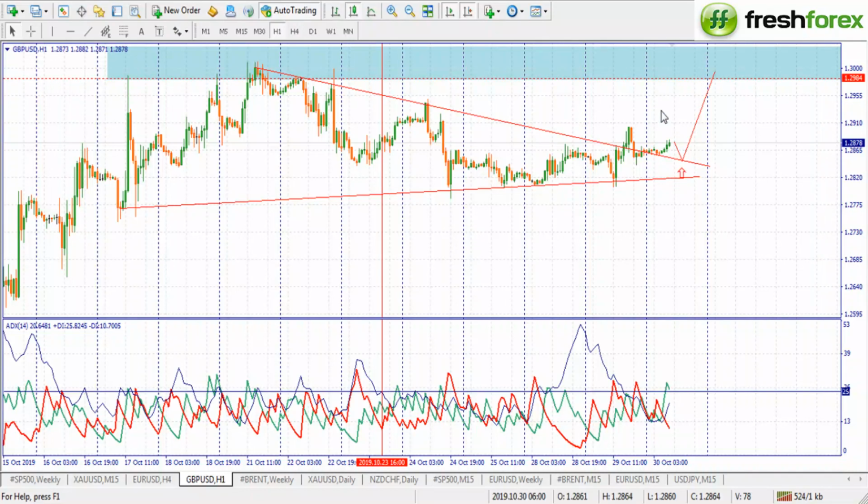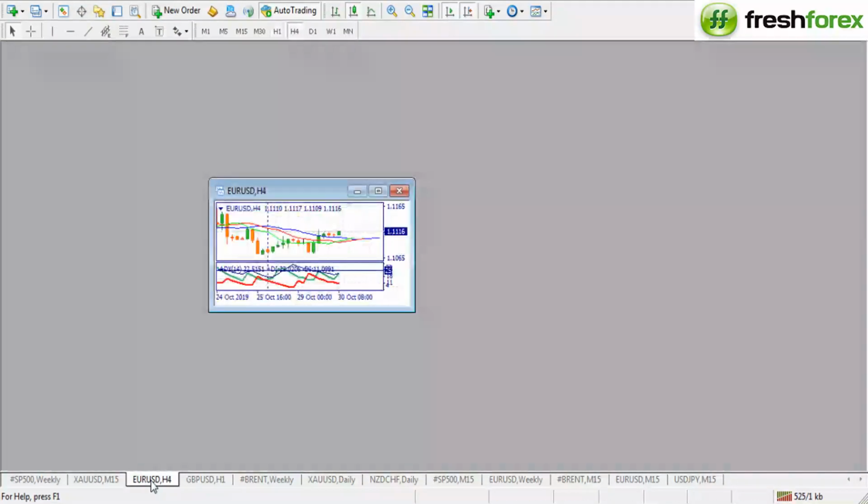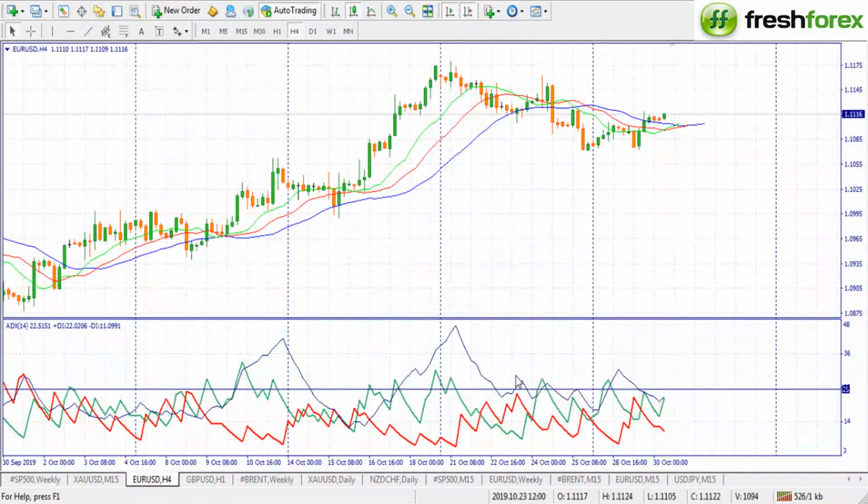So we'll move forward, move to Euro USD. This is how Euro USD looks.